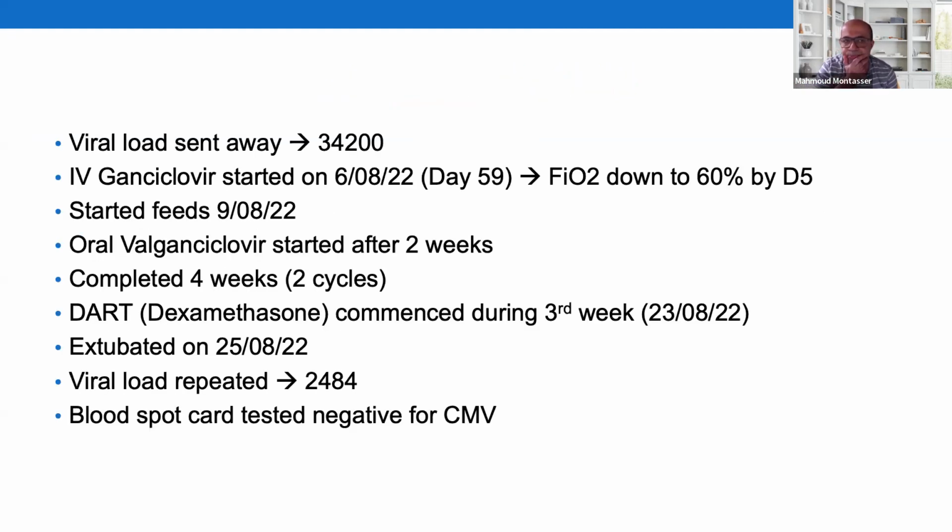So we sent the viral load before commencing the ganciclovir, and that was 34,000 plus. It's not the highest, we've seen higher than that before, but the baby was symptomatic enough for me. We discussed with the ID team, and discussed with the family the risks and benefits of this, and they wanted to give it a go. So we commenced IV ganciclovir for that baby, who was almost 2 months old. In 5 days, FiO2 came down to 60%. Started some feeds, baby became more stable clinically, and within 10 days was on full feed.